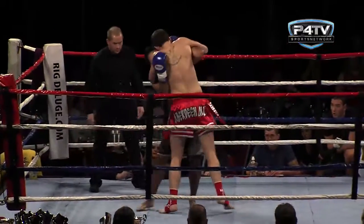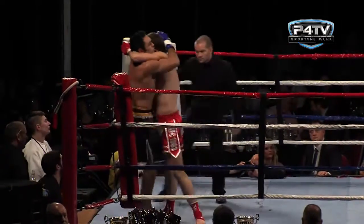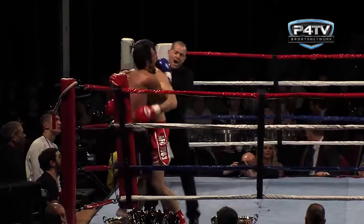Keith looking for a couple of big shots on the way in. You can just try and create space with the hips to drive the knee. Yeah, it just needs a little bit of the clearance. Dutch guy just trying to tie him up.